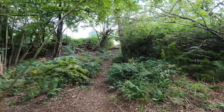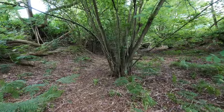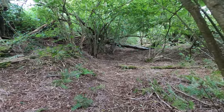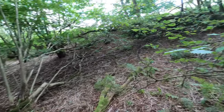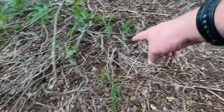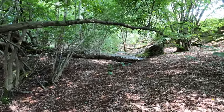And the first thing I notice, let's just go over here, is that it's much wider than the Roman one. Once again, more than likely much, much deeper, with much higher earthen banks. Look at all these little puffball mushrooms everywhere. There's hundreds of them.